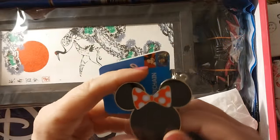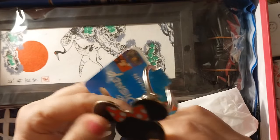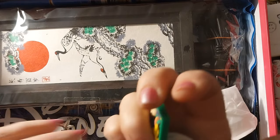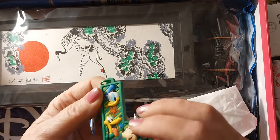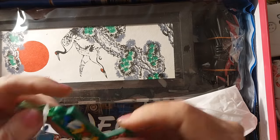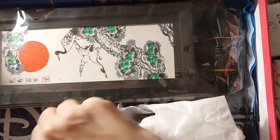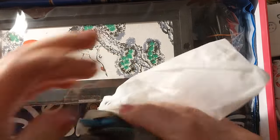Oh, that's kind of different. Okay. It's like the back of Minnie Mouse. She's got a bow in her ears. How cute. And this one has Minnie Mouse, Pluto, and Donald Duck. Very nice, and it's in the shape of an L. So you have a lot of things hanging over here now. Let me just keep those all together. Just love those keychains. They're so cool.